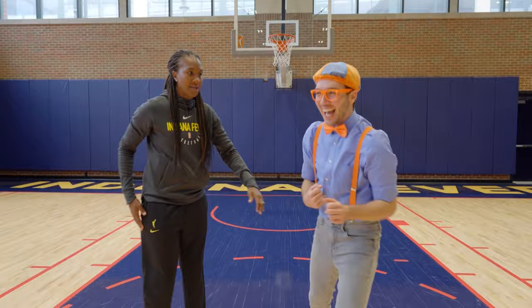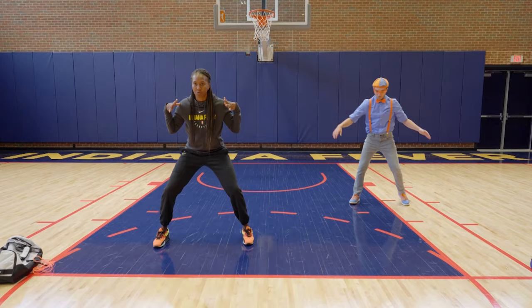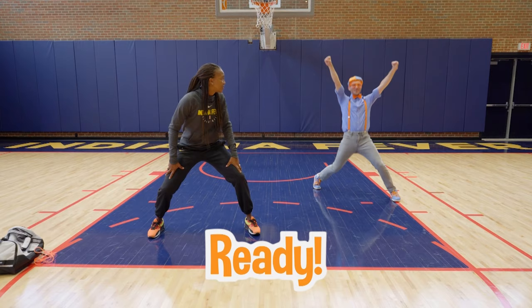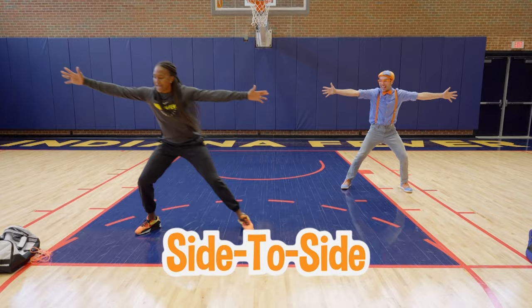Play defense, your legs have to be spread apart, a little bit beyond shoulder width apart. Bend your knees and your arms out. All right, and your bottom down. Here we go. You ready for this? I'm ready. Blippi, are you ready? I'm ready! Here we go. We're gonna go side to side. Let me get over. We're gonna go side to side. Here we go. Cross the paint. Ready? Here we go.